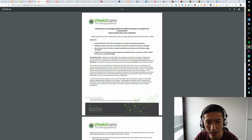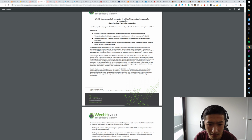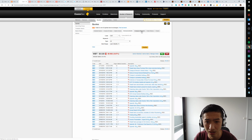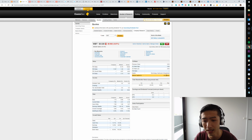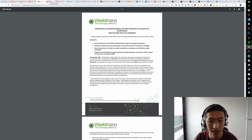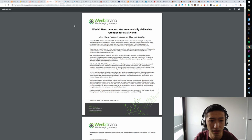So anyway, this is the share placement, and as you can see from a quick glance, $3 million was raised and another $1 million to enable shareholders to participate. So they capped at $15,000 per shareholder. Looks like they raised $3 million through sophisticated and professional investors, and an additional $1 million. So that's $4.5 million they've raised, which is not bad at all, to be honest, considering that the company, as we were saying earlier, is 43 million, 3.5 million, that's a 10% raise. So they'll have that in cash. It does obviously dilute the shares a little bit.